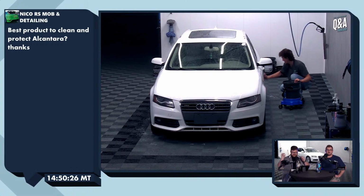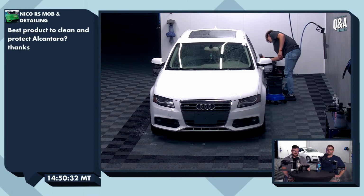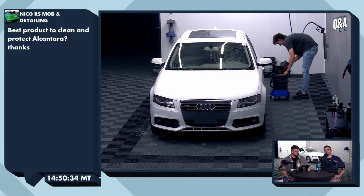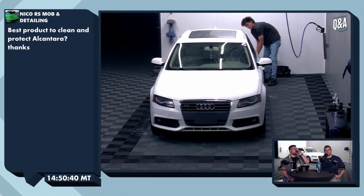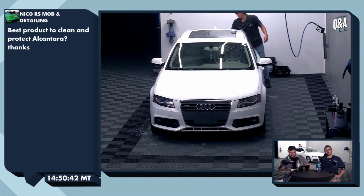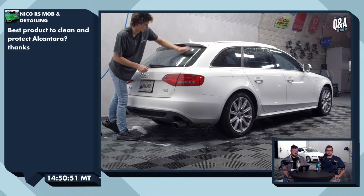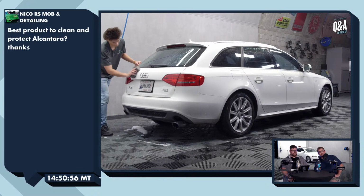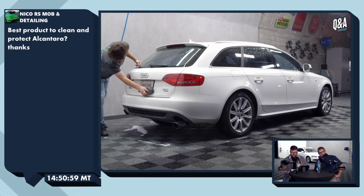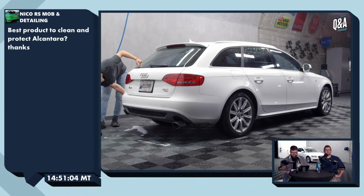Next up, Nico says, best product to clean and protect Alcantara. Thanks. There are quite a few products out there that are great for Alcantara. Realistically, anything in the Color Lock range. Color Lock does sell some dedicated Alcantara products, but KCX also makes Polestar, which is Alcantara safe, and that's great. G-Technics Tri-Clean is Alcantara safe. As far as protecting Alcantara, I don't know if it's necessarily something you want to do.